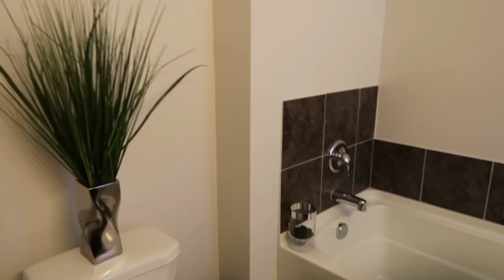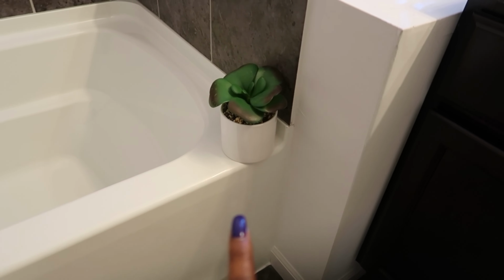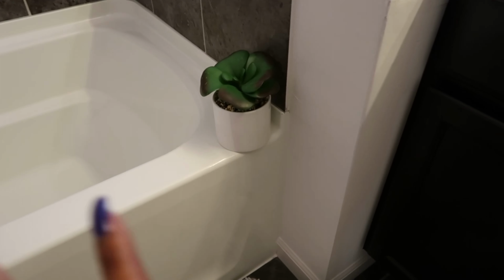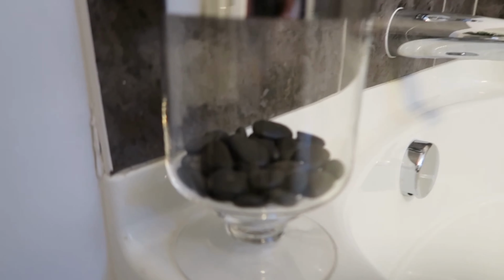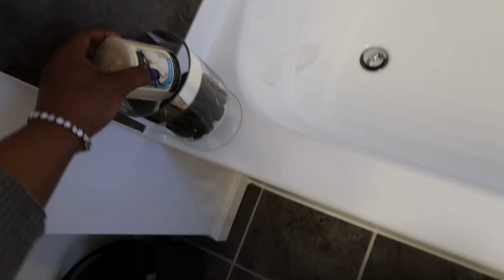So the bathroom's not all the way done, like I said, but y'all know, I just had to show y'all the little pieces I updated in here. I have this cute little greenery thing I got from Five Below. I showed y'all in my linen closet video how I took that apart and just left that plant there. So I got this vase here with these spa-like rocks in it. I picked up this candle from Dollar Tree just a minute ago. I'm gonna put it in here. Girl, I still gotta take the paper off and everything, but you get what I'm trying to come up with.